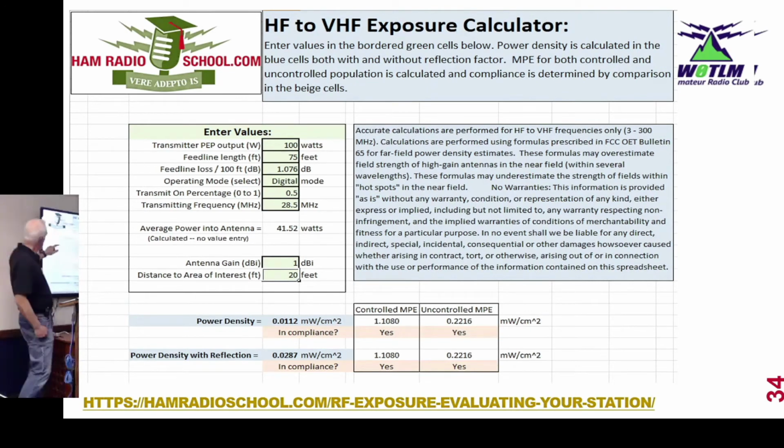Operating mode. Digital mode, 100%. Worst case in this. Transmit on percentage, 0.5. I use transmitting frequency at 28.5 because I wanted, just for an illustration here. And the spreadsheet came up with 41.52 watts, which made me feel pretty good that my calculations earlier were right. The antenna gain of 1 dBi, distance to the area of interest. In my yard where my vertical antenna is, somebody could walk up to my driveway and I have a rock wall that people are not going to scramble up over. And it's about 25 feet, 20 feet from the base of the vertical antenna.